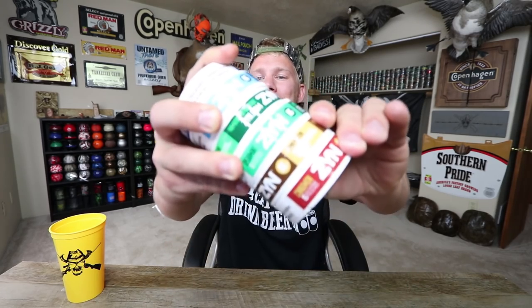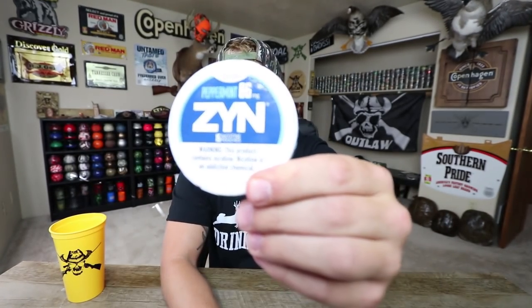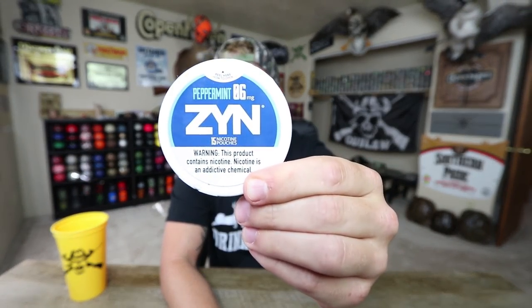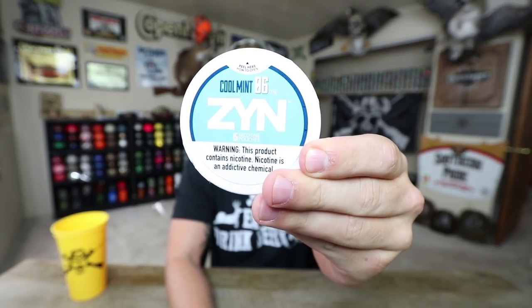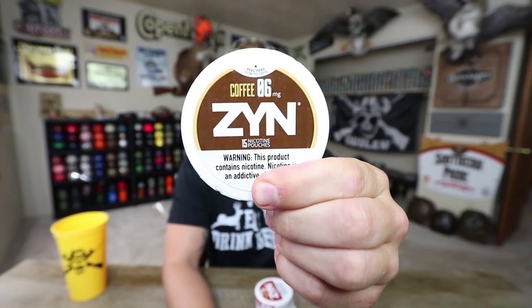Well, what I'm talking about, ladies and gentlemen, is ZYN. This is what it looks like. That is the can. ZYN nicotine pouches, right? That is the peppermint. We got cool mint, wintergreen, spearmint, cinnamon, and last but not least, coffee. That's the one we're gonna be doing today, coffee.